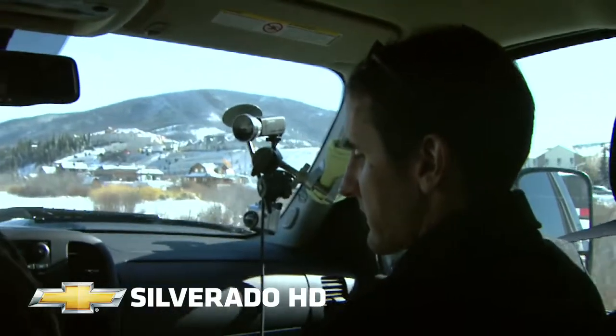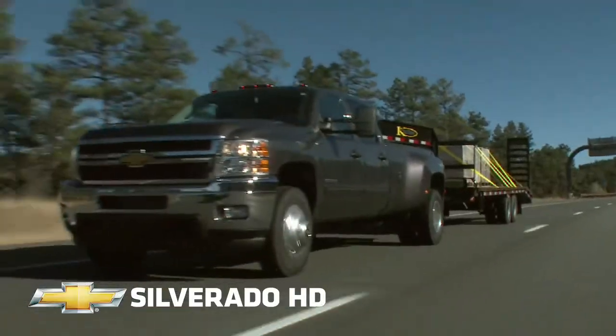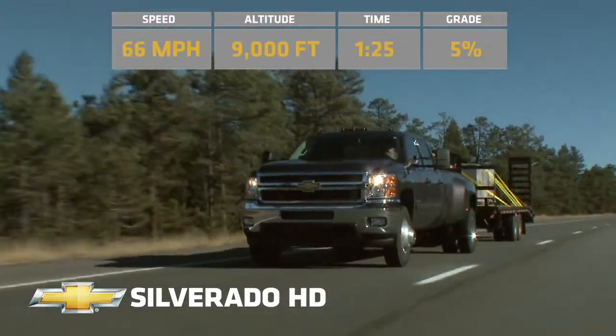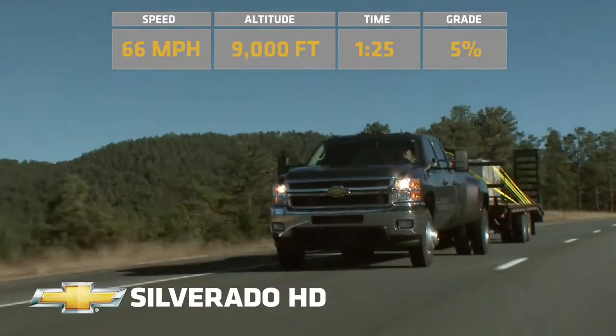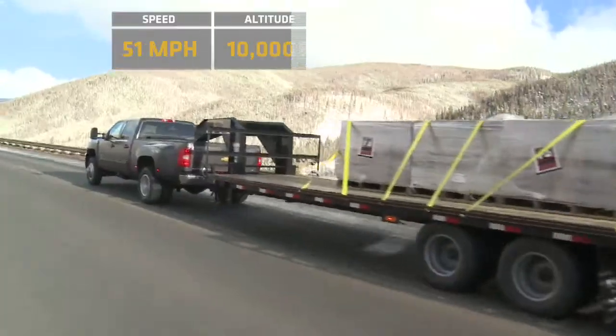All right, so we're off. We've got the timer started. You're in tow haul mode, and you're in two-wheel drive, wide open throttle. From this point forward, it's going to be about 7% all the way up to the top. You're rolling like a train through here.